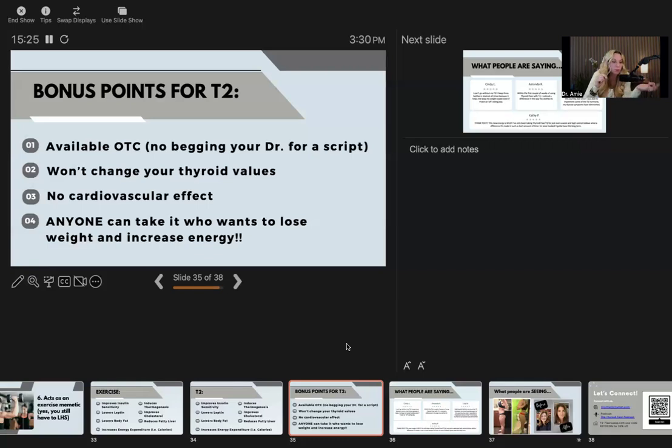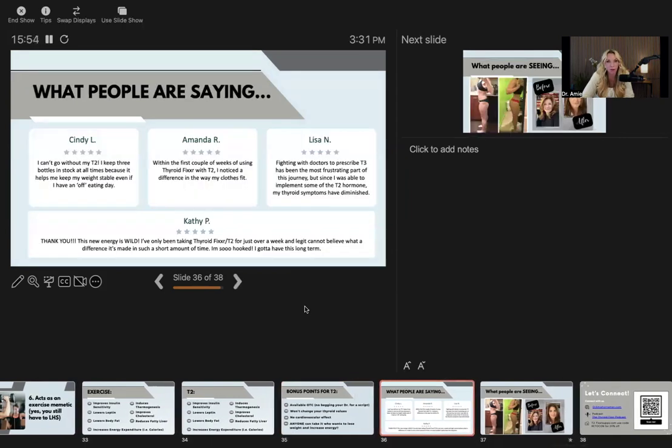So if you wanted to use one serving of Thyroid Fixxr and one serving of Metabolism Fixxr, you could. One serving of Thyroid Fixxr is 150 micrograms. One serving of Metabolism Fixxr is 150 micrograms of T2. So you can use one, you can use the other, you can combine them. Remember, it's not going to change your thyroid lab values. There's no cardiovascular effect, and anyone can take it. Anyone. You don't have to have a thyroid problem. Anyone can take it who wants to lose weight and increase energy.